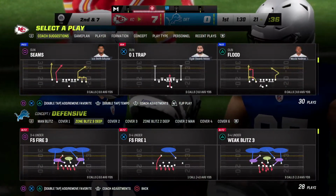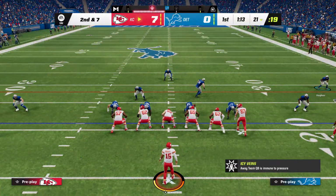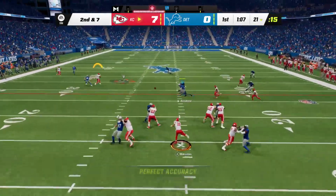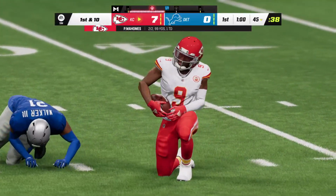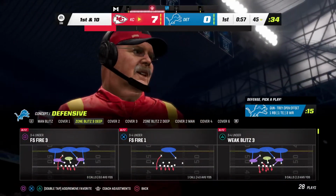That's the 20 for a short gain, 2nd down. The last run got 3. Now here's 2nd and 7. Not the kind of game that will go absolutely crazy for, but it's the kind of game that you need to have when you're running back in the NFL. And Clyde Edwards-Helaire with that low center of gravity and strength, he's going to get those tough, gritty yards for you when necessary. That one covers 24 yards.